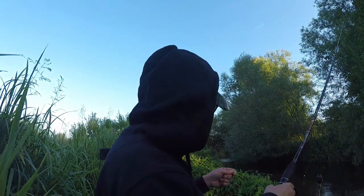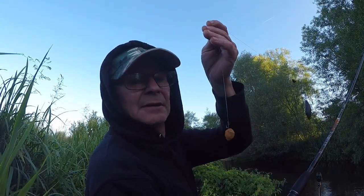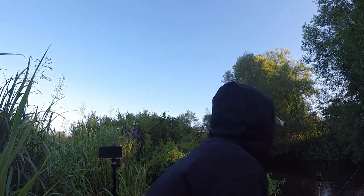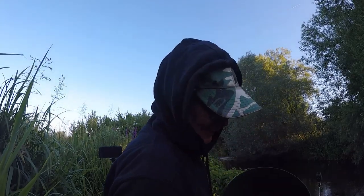Okay, guys, what I'm doing is I've got a size 10 Camden animal hook. It's an 8mm halibut pellet under there, and I've got a bit of the spicy andouille paste. And what I've done is, so I can feed a little bit more accurately, and I've got all my hemp here.